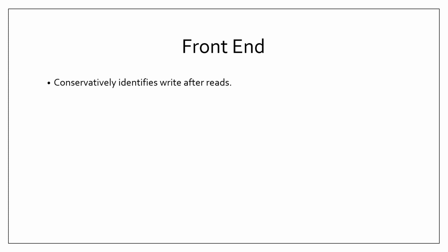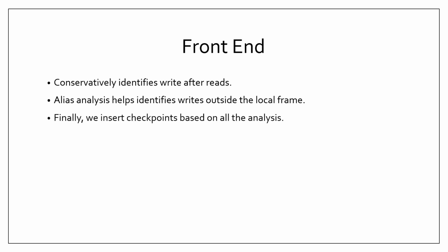It conservatively identifies write after reads. It consists of alias analysis, which helps identify writes outside the local frame. A checkpoint is only necessary on the function entry if there exists a write that may alias with an address outside of the function's local stack frame. Ratchet only inserts a checkpoint along a control flow path if it includes a store to non-local memory. After finding all the write after reads, the authors use a modified hitting set algorithm to insert the minimum number of checkpoints between the loads and stores.